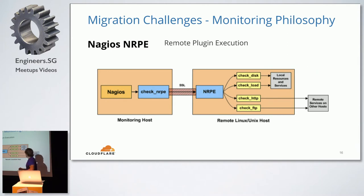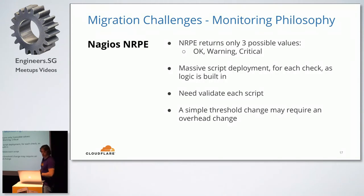So you can imagine that each of these checks is one script, and in each server we have more than 1,000. Right, so in our /usr/libexec/nagios, when you run ls, it takes a while, right? So yeah. As I said before, NRPE gives you back values: okay, warning, critical, and down, I believe.